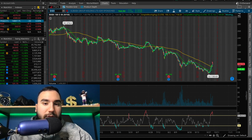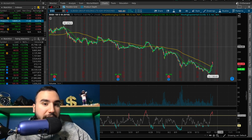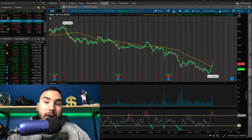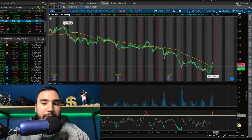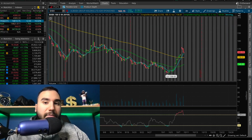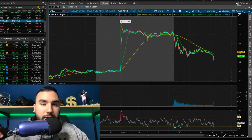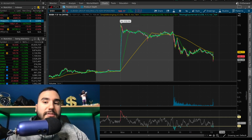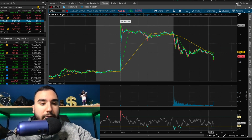Alibaba, let's see what it's looking like right now. It's currently up 2%, sitting at $165 per share. But earlier, it was up about 5% here in the U.S. markets, up to about $170 per share. And you guys can see it's been selling off a bit since then. If I show you the intraday chart, it was actually up to $172 a share. Now it's down $7 from that point, down about 4%.